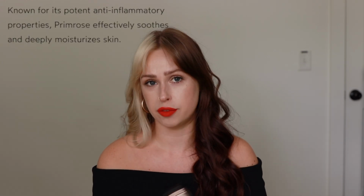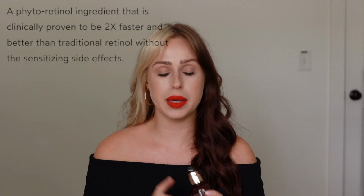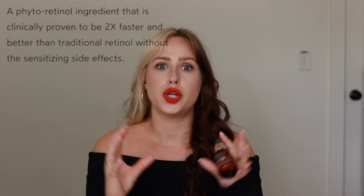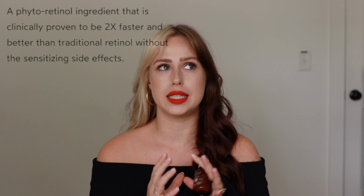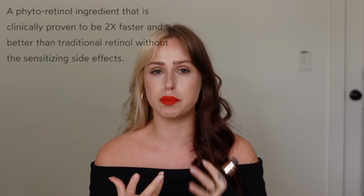The primrose is anti-inflammatory, which is really good, so it soothes and deeply moisturizes the skin. Peptilium is a phytoretinol, which, if you don't know what that means, is an umbrella term for a more natural alternative to retinol, because retinol in itself tends to have a lot of sensitizing properties to it.